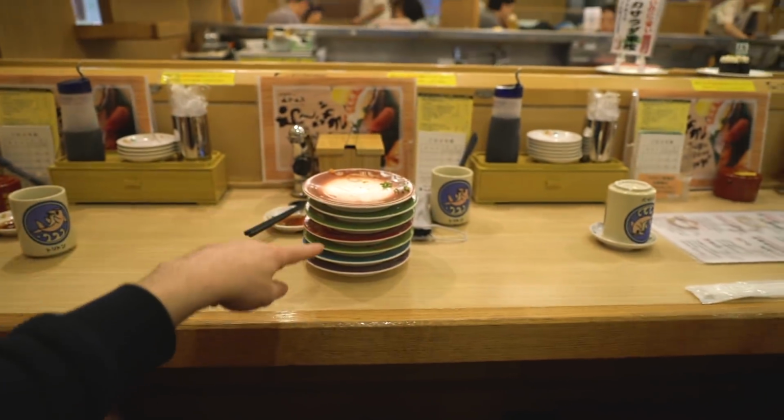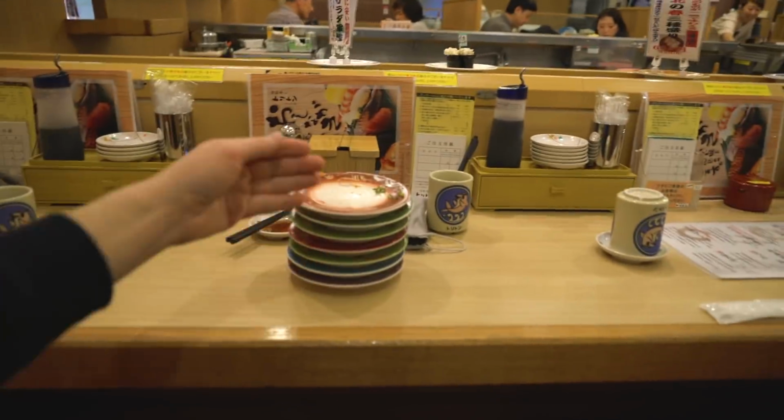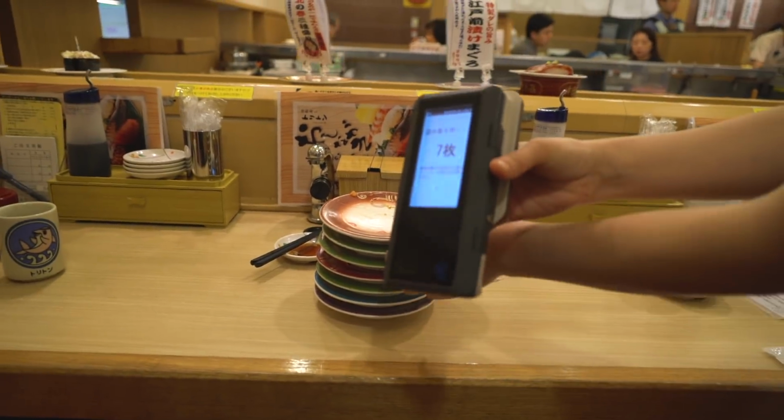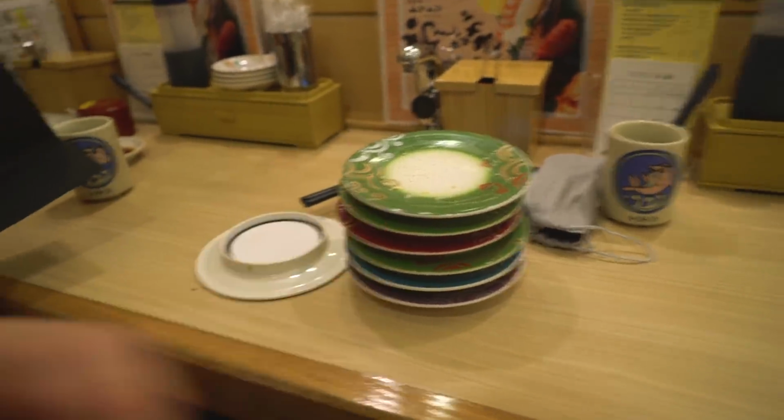One of the coolest features of this place is when you're ready to check out, all they do is scan the actual plates because there's like a magnetic strip or something inside of it. So they have this device here. They just put it next to the plates, and then they know exactly what you got. Just like that. Okay. So we got 1, 2, 3, 4, 5, 6, 7 plates of varying prices.